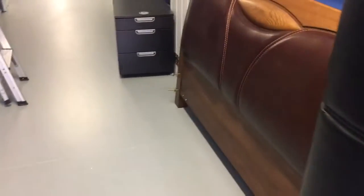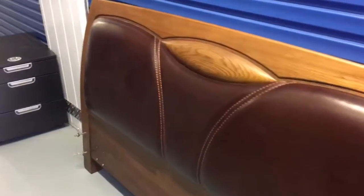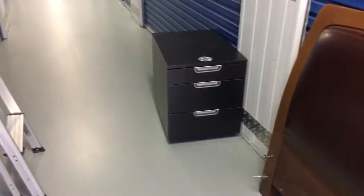Once sold, everything to be removed. Nothing to be left behind, and there's a $250 cash deposit. Once you clear the unit, we return you the $250 cash only deposit.